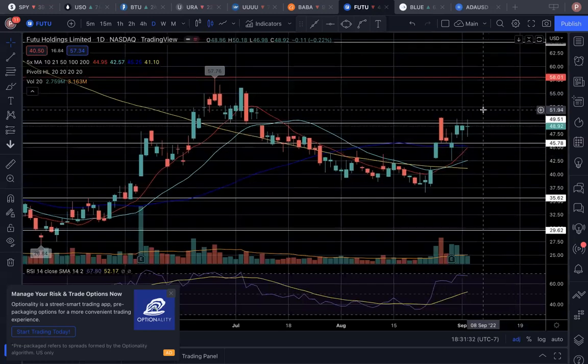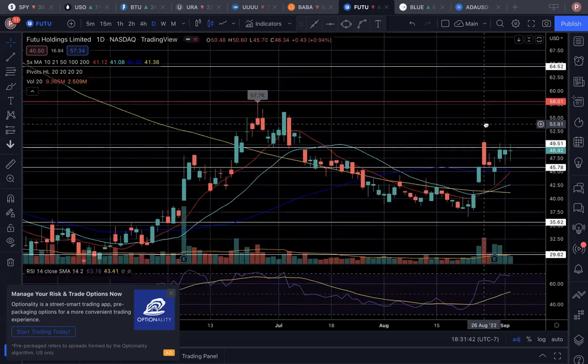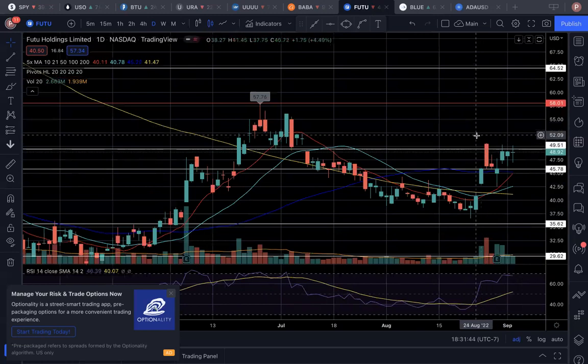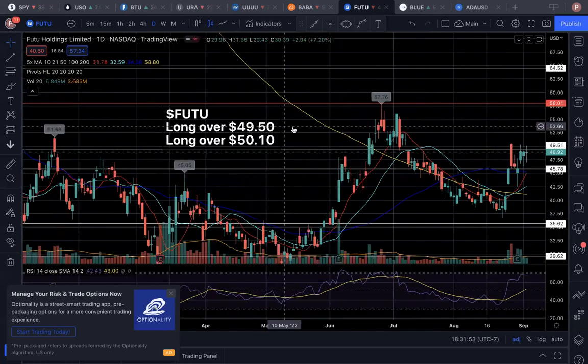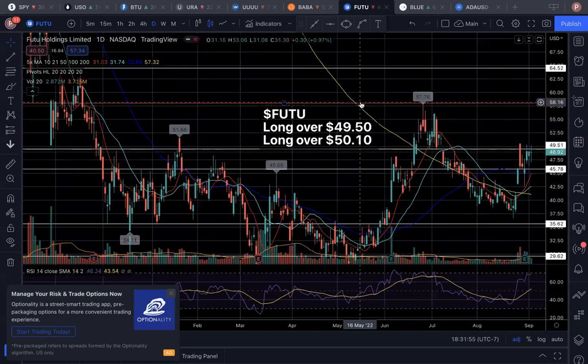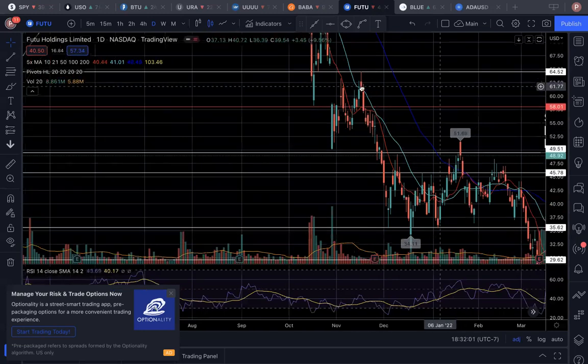So if it decides to break above 50, this one might not hold the gains from a breakout to the upside, right? Because you might see an immediate smackdown from sellers. Why? Well, because we have a lot of supply above $50 to $51. We saw that happening right here, and we weren't able to get back above $58, which is the major level of resistance that comes all the way back to last year of mid-November.